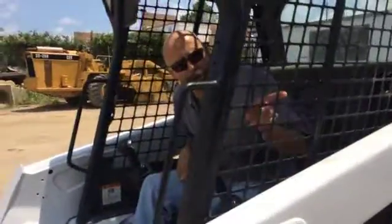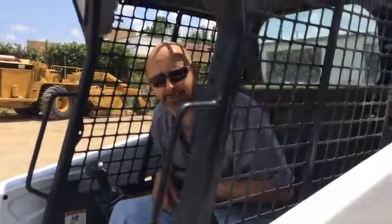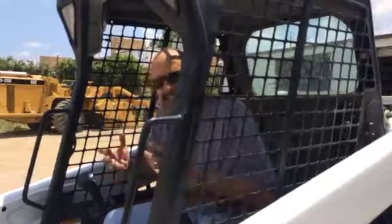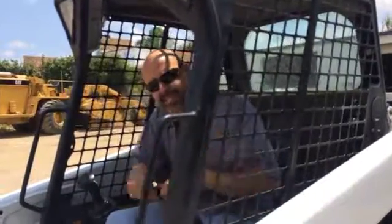That block right there probably weighs about 4,000 pounds. So that just goes to show you that the hydraulics, everything on this machine are okay.